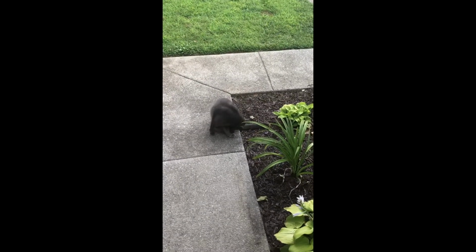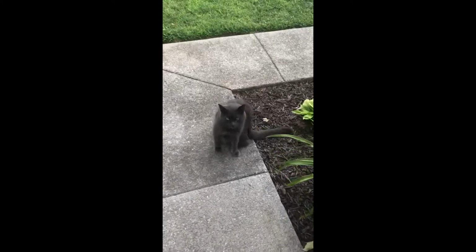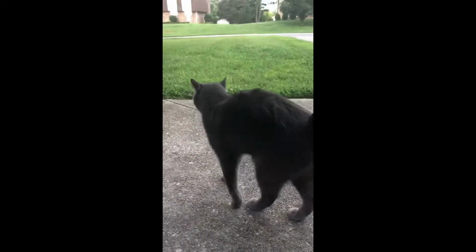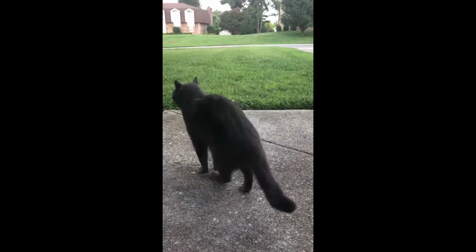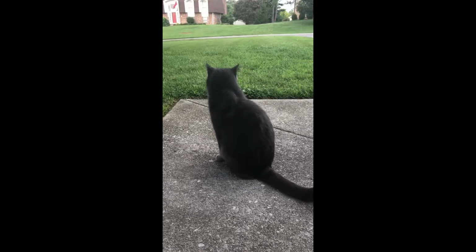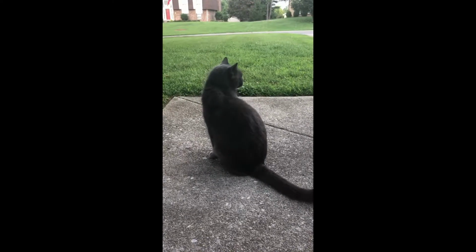And here is Lucky the cat. Say hello, Lucky. Hi, baby. You know how cats are. They have their own attitudes and things. They don't like to come to us unless they are really interested.